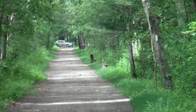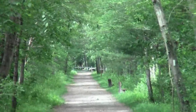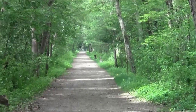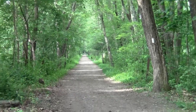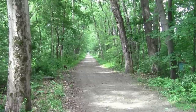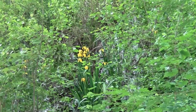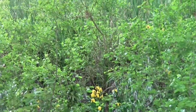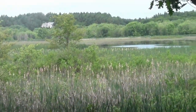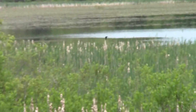And as you can see, it's straight as an arrow for quite a distance. And we'll be following it now. More iris in blossom. Some frolicking blackbird on a cattail.